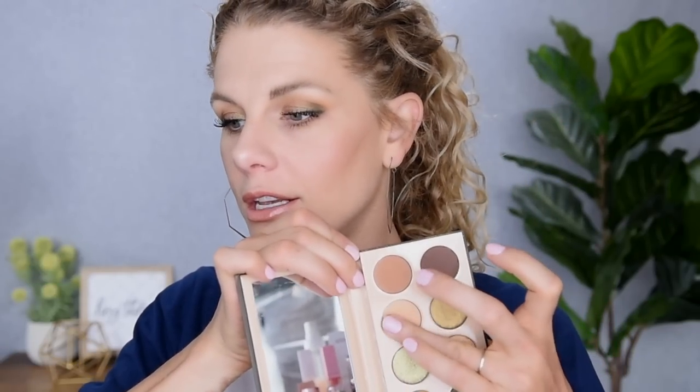This is not going to show up super well on the underside of my arm, but I want to compare that to this shade. These ones look quite similar to each other. This is the first shade that I used on my eyes today. This one's a little bit deeper, the KKW Beauty one.